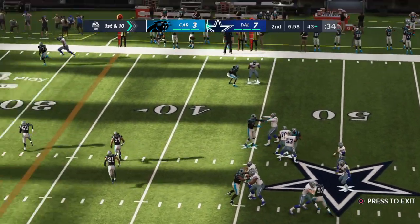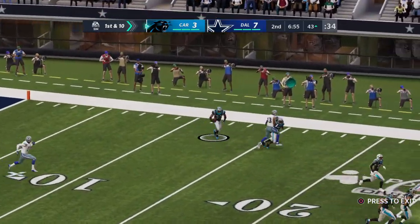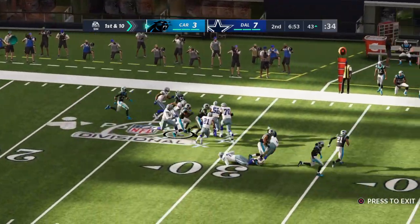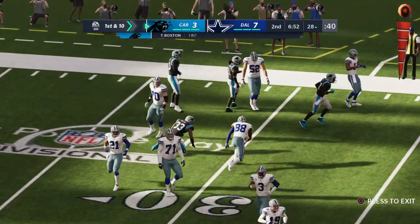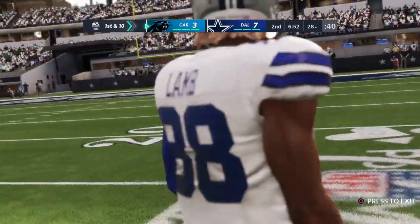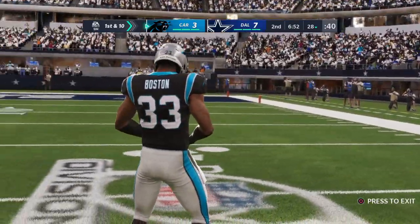They'll come out throwing here to start the drive. Into heavy traffic, and it's intercepted. Picked off by Trey Boston. And this return is going to be halted right around the 28-yard line. Intercepted by the Panthers. Oh, man, Brandon, not a real good throw that time.